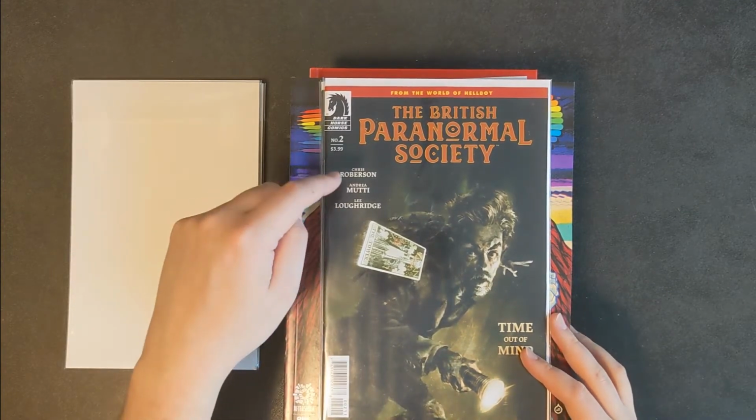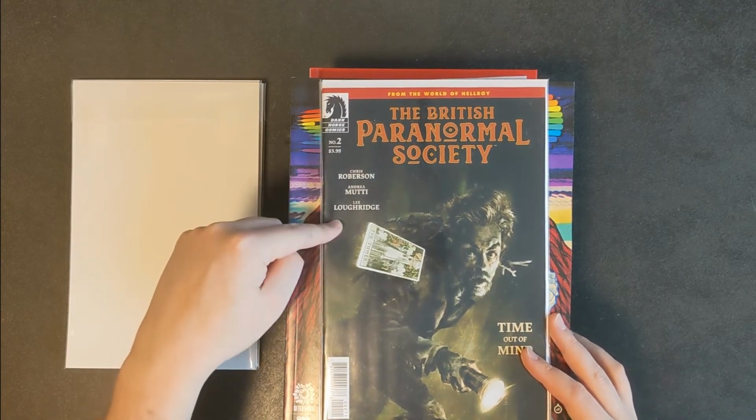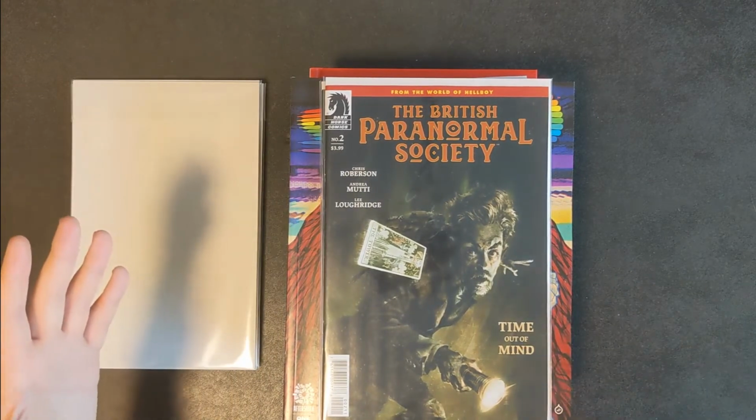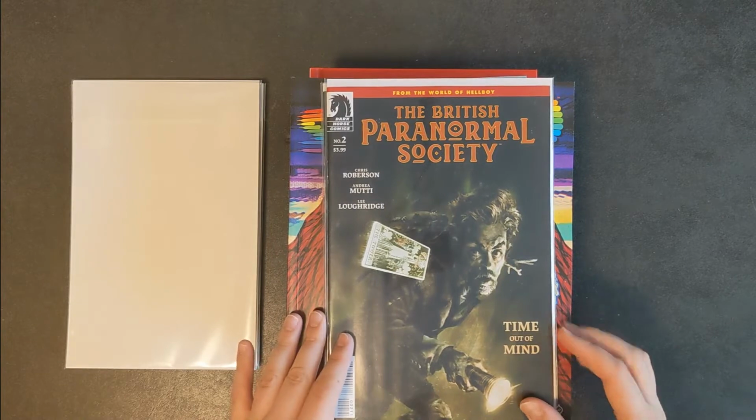What's interesting is this is actually a book that doesn't really have Mike Mignola involved. Chris Roberson has been a partner of Mignola's for a very long time. They've written a lot of stuff together, so yeah, still great.